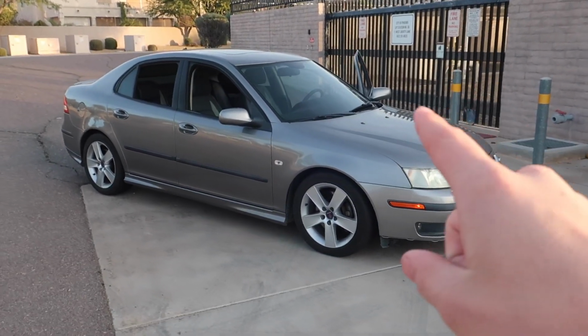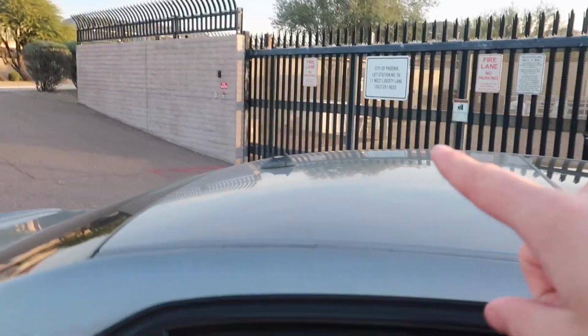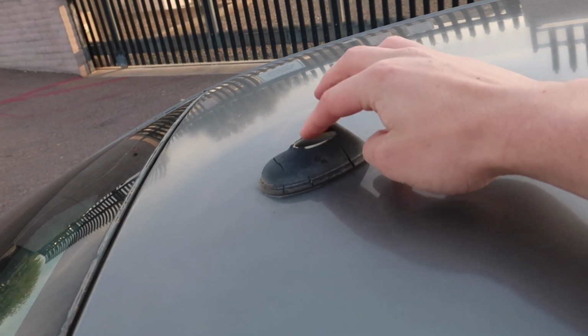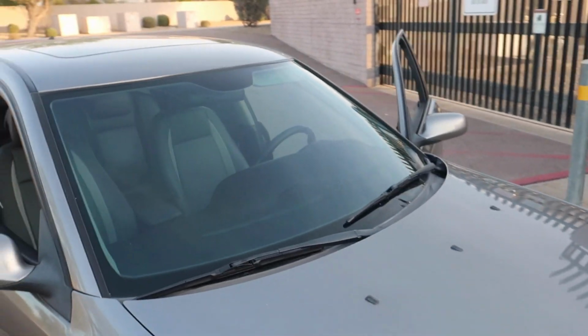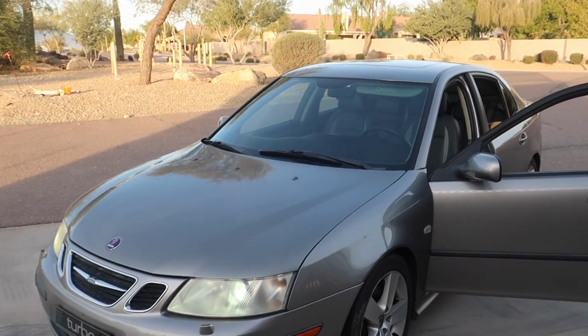One other thing I noticed that's wrong with it as I'm looking at it from a distance now, the shark fin is broken. And that was not a voice crack, that was something getting caught in my throat. Shark fin is busted, so that's unfortunate. It does have some nice dark tint on it, windows are down so you can't see that. But yeah, overall, I think that this is a pretty good car. It's gonna make a great daily driver for my mom.